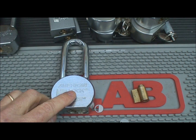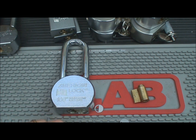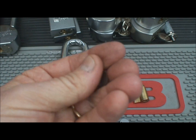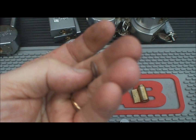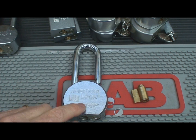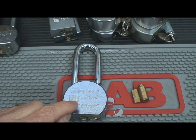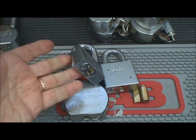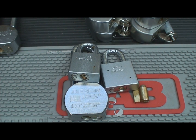But if you increase the number of pins to 6 and you increase the number of wafers to 3 or even 4, it will still function perfectly, except now you've delayed the intruder that much longer and you've turned a good lock into an excellent lock. Anyway, it works on all American padlocks. Doesn't matter what kind, they can all be toughened up to give a little more resistance to penetration.